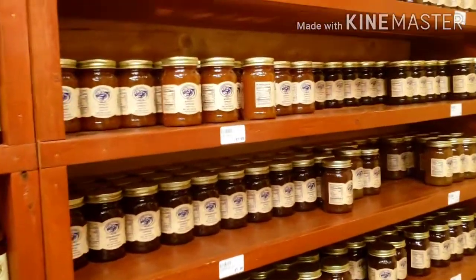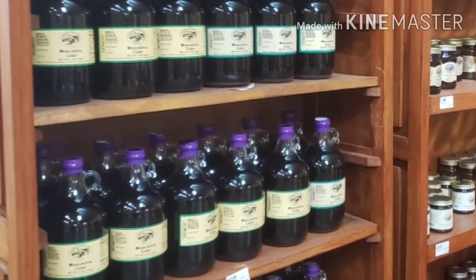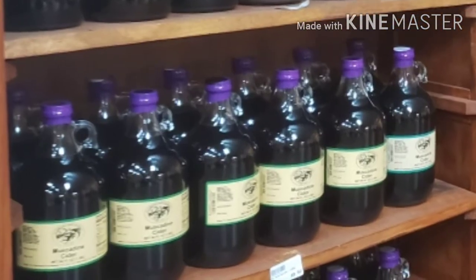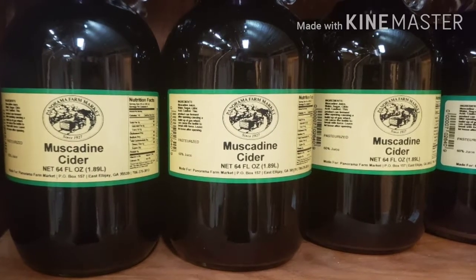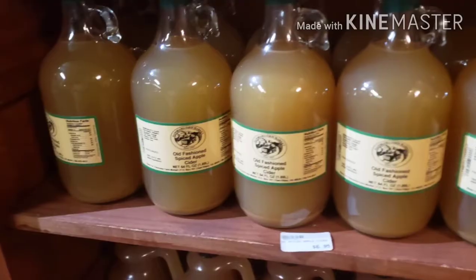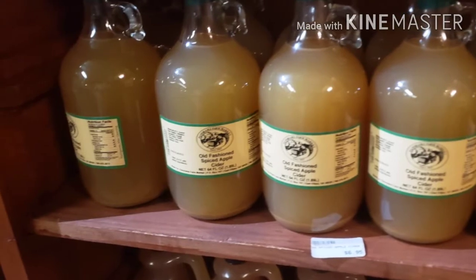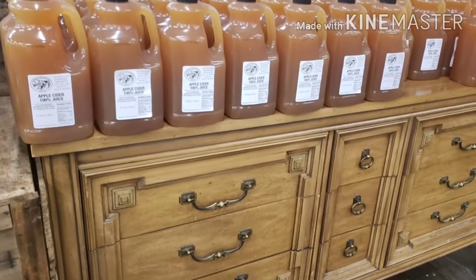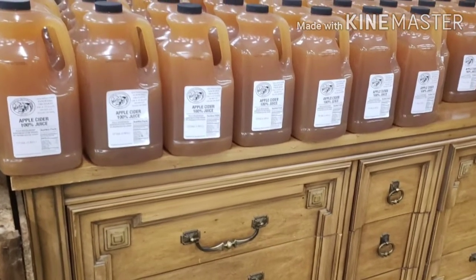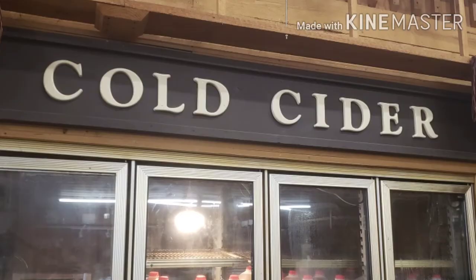When you come out of those rooms, you had more jams and apple butters, and then this is where we came into the ciders. So they have every kind of cider that the other Apple House had, plus some. I think, don't quote me on this, but I'm pretty sure it was like 7 or 8 different types of ciders that they had out here on the aisle, and that's not counting what they had in the coolers. And then this next clip here is the entire cooler that they had of cold ciders.